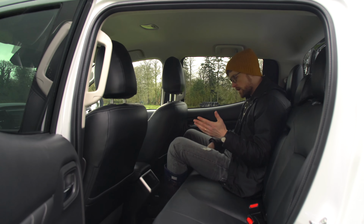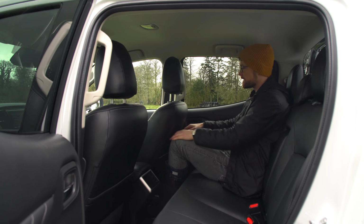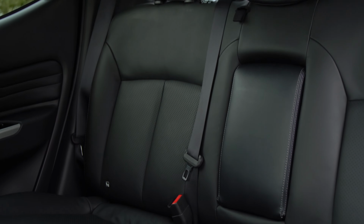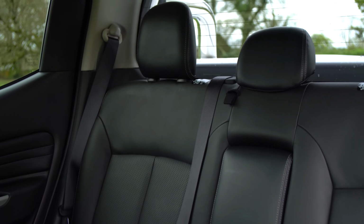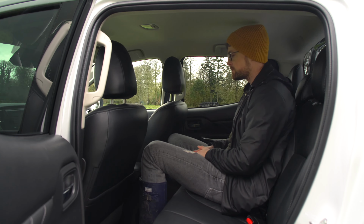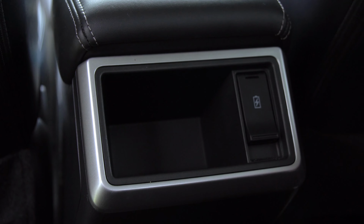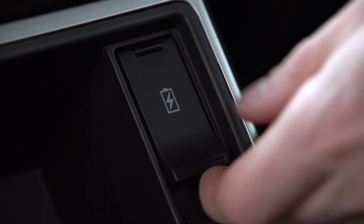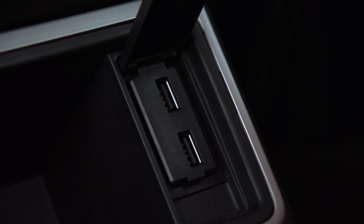As you can see, it's not too bad back here. I have a bit of legroom and okay headroom. If we move into the middle seat, it's not the greatest thing in the world for me, but if you were smaller or a child, maybe you'd be a bit happier. Down here in front of me, we have a nice little slot to pop your smartphone, and there are 2 USB chargers as well to keep the kids happy.